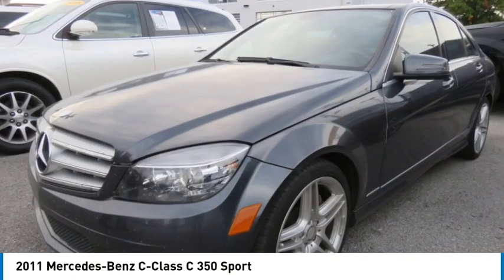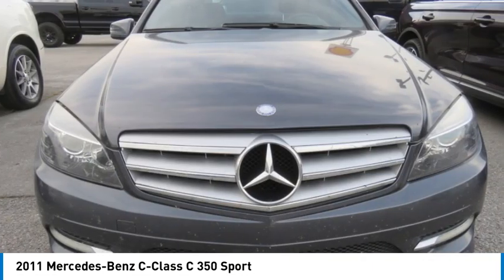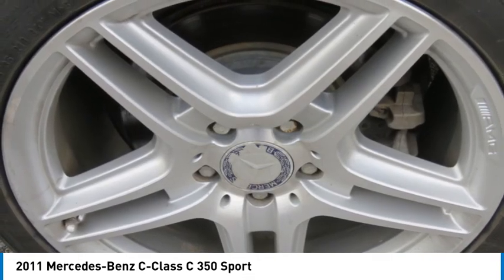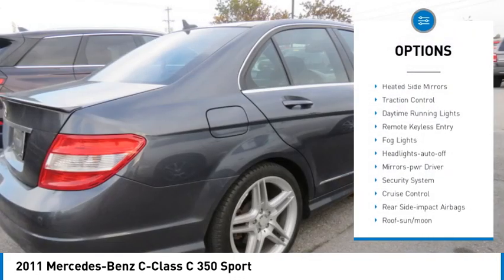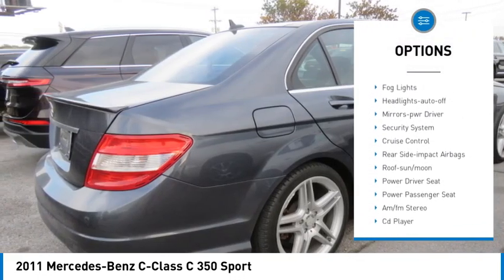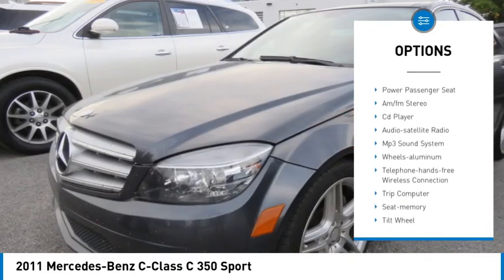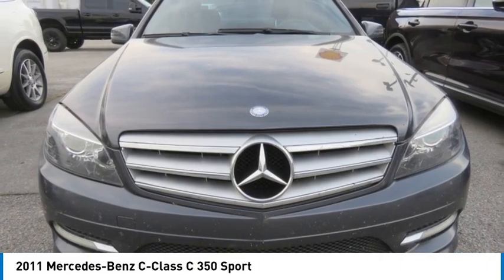Standing the test of time means never standing still. The C-Class is a stylish performer that embodies sophistication and intelligence. Here are some of this vehicle's great options: aluminum wheels, heated side mirrors, traction control, daytime running lights, remote keyless entry, fog lights, headlights auto off, mirror memory, security system, cruise control.